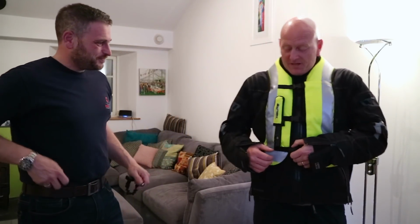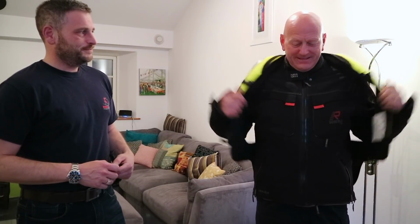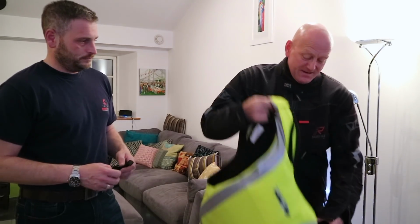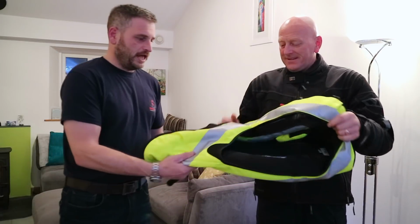Right, I'm going to undo this now, top, middle and bottom. Yeah. There we go. So now you can see. Yeah, and it's all floppy again, isn't it?